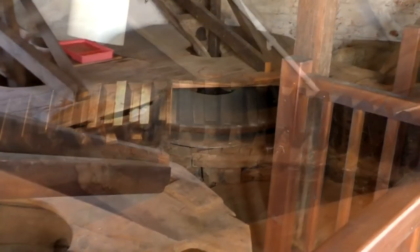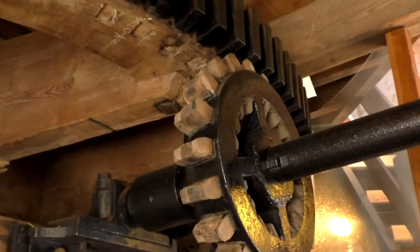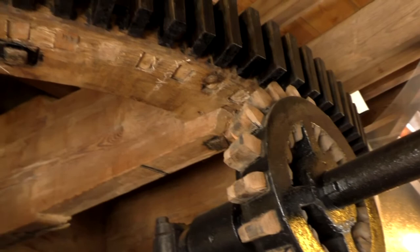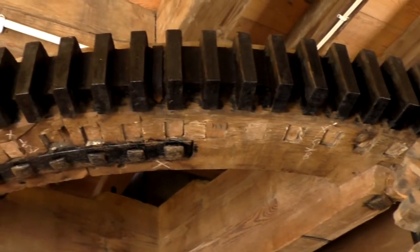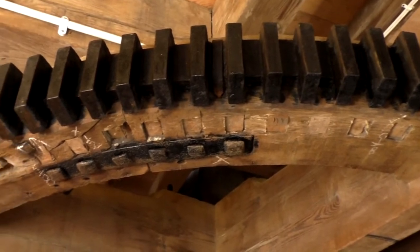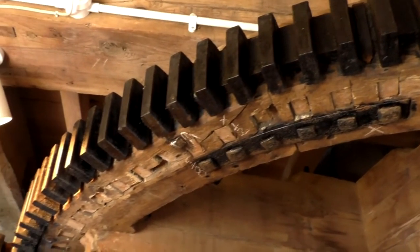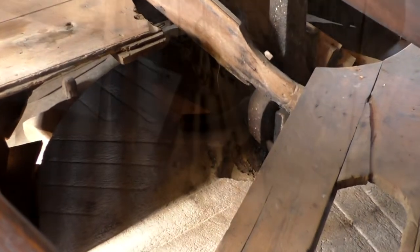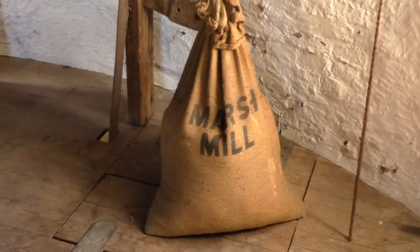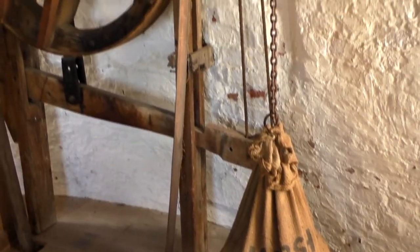The bedstone was wedged up from below and was balanced by weights. Care had to be taken because friction between the two stones could fire the mill. There are four oblong shapes. Here there would have been hopper bins, which would have been kept supplied with appropriate grades of grain by the miller's boy. The sack hoist received its power from the floor below, from a belt and pulling device.